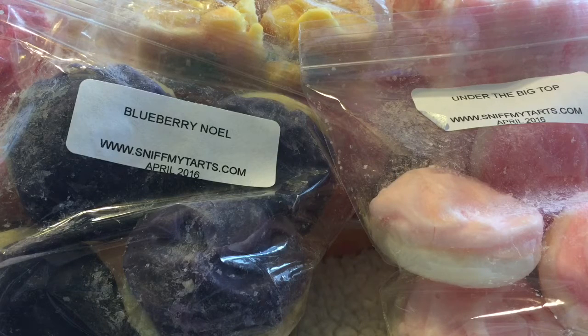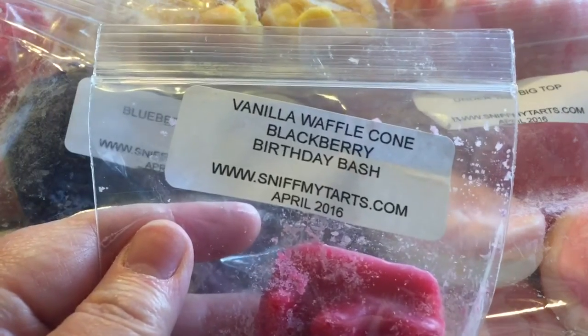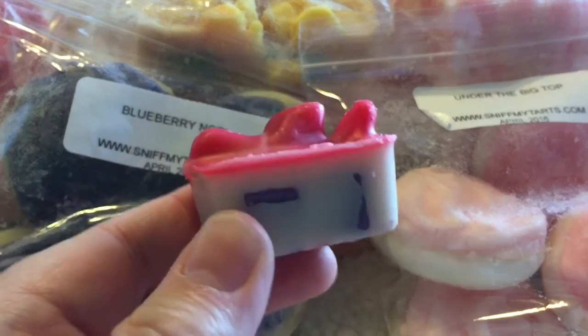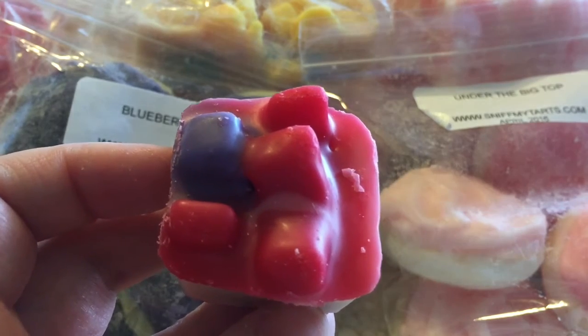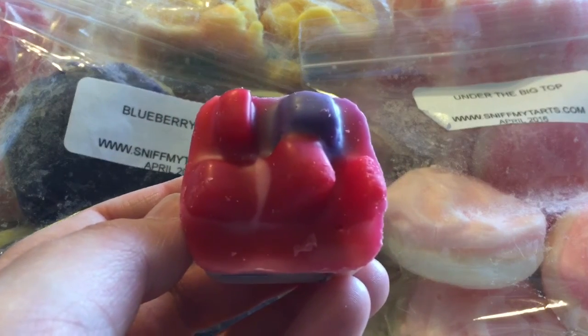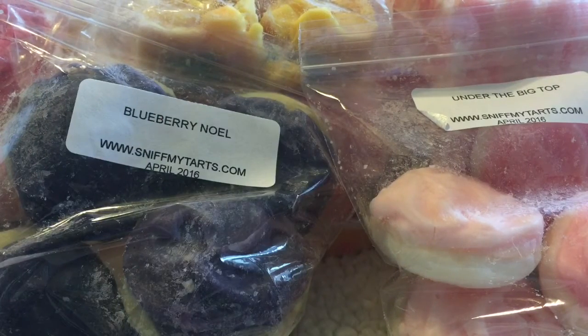And then my other sample is Vanilla Waffle Cone, Blackberry and Birthday Bash, which I am going to assume is some kind of a birthday cake scent. I don't know if Birthday Bash is like a fruity cake, because I'm definitely smelling something other than blackberry. I'm smelling maybe a strawberry or a raspberry, and definitely getting that cake and the waffle cone. Her waffle cone is really, really good. So this is another really, really good one for whoever blended that.